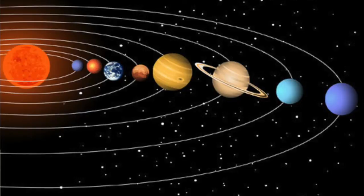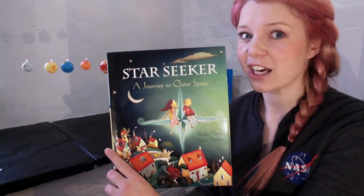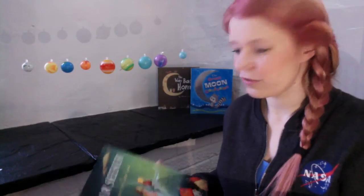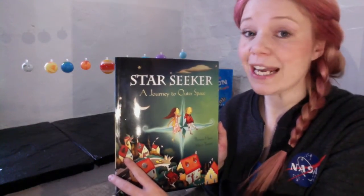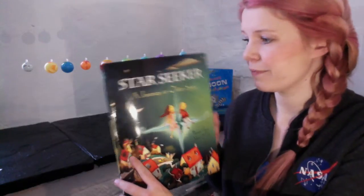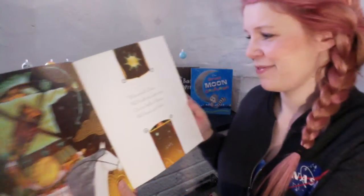Now, the book we're reading today is called Star Seeker. It's all about the planets, which hopefully you'll be able to remember some of the things that I've just said. You'll hear them in the book. So if you want to read along, it's this book, Star Seeker, and if you don't have a copy, you can click on the link at the end of this and get yourself one. Are you ready? Are you snuggling down? Get your teddy, and here we go.